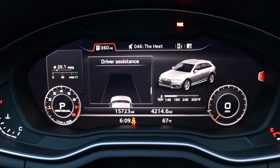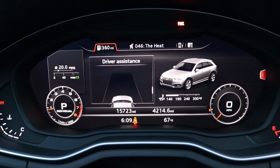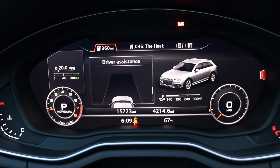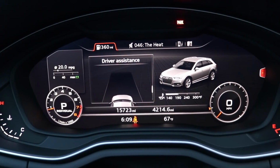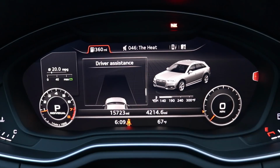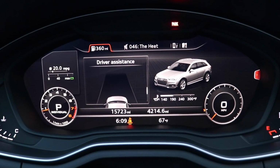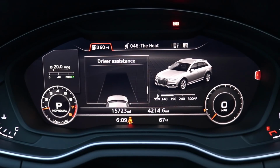It's mostly the other drivers, because when you use driver assistance, it creates a little bit of a gap between you and the car in front of you, which is totally fine, but you end up having more people cut in front of you. So just keep your awareness up when using driver assistance. But overall, it is definitely a very great and easy system to use.